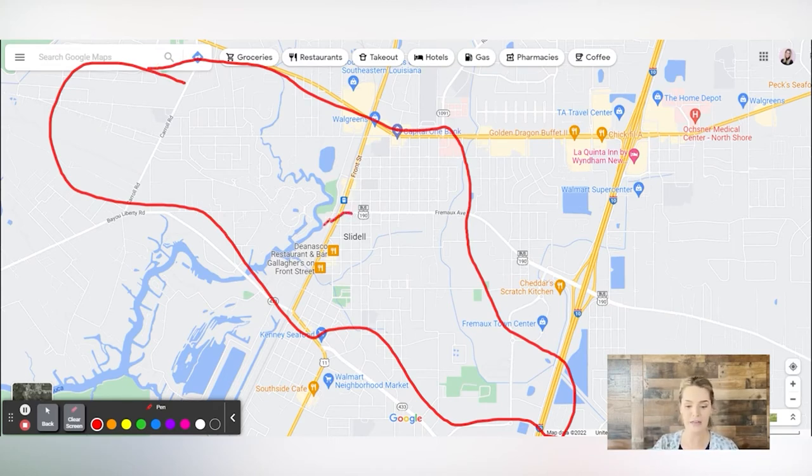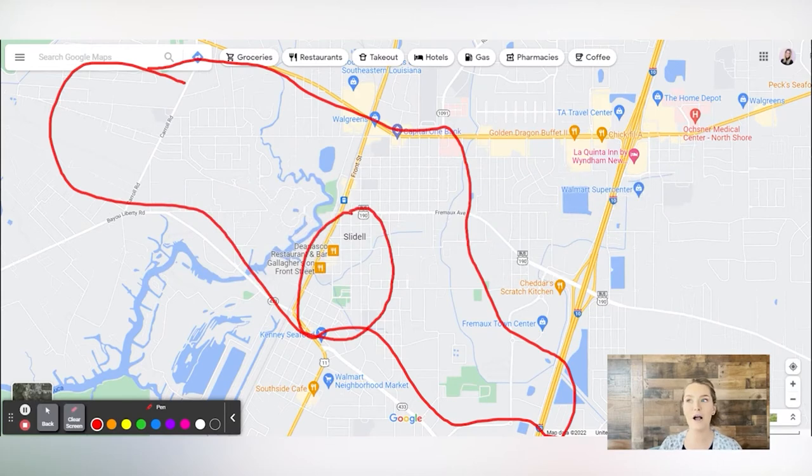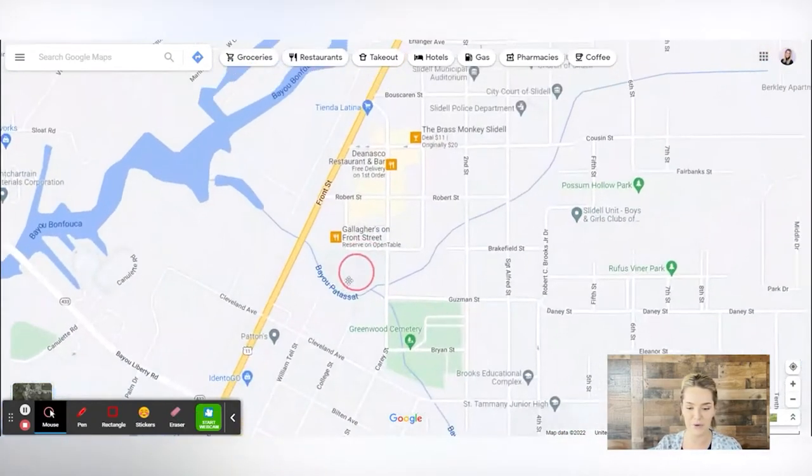Now, specifically, this area here is, and it might be actually a little bit wider than that, but is considered to be Old Town Slidell. Old Town Slidell has the cutest, it's a couple blocks of restaurants and bars, shopping, there's some hair salons and all sorts of stuff. Ice cream parlors. Let me zoom in for you and show you a little bit of what I'm talking about.